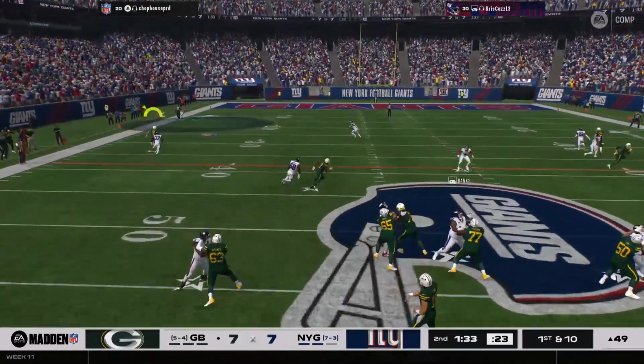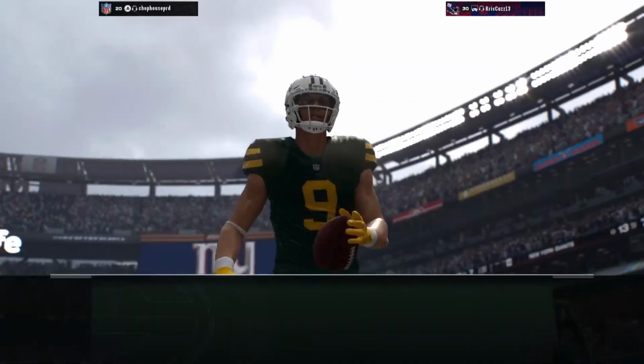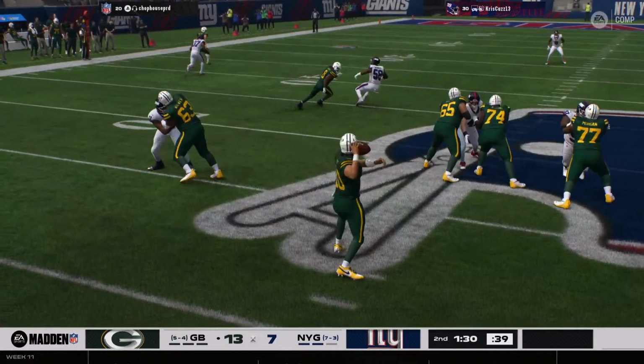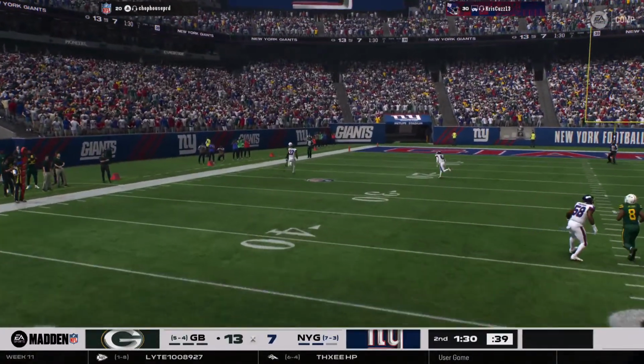First down throw. Here's Love. He's going deep this time. He's got it inside the 10. It's a Green Bay touchdown. The Packers get some late points and the lead. Christian Watson with the touchdown.